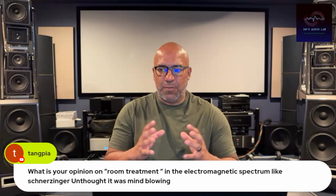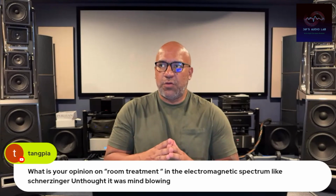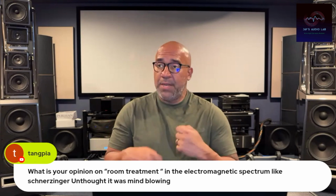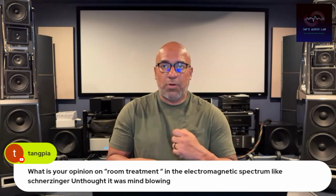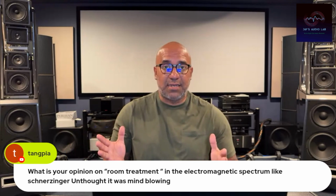I believe if you haven't done at least some minimal room treatment, you're just wasting your money dumping it on more components and more amps and more expensive preamps. It's the stupidest thing you can do because your room is working against it.